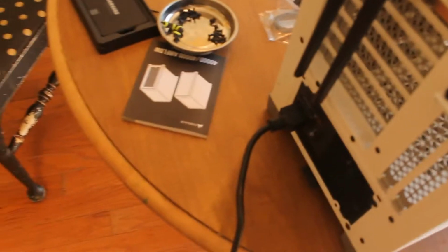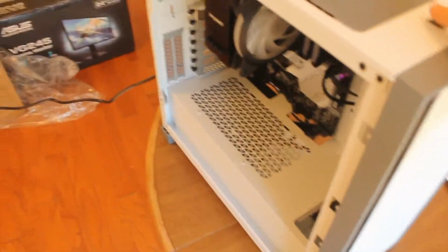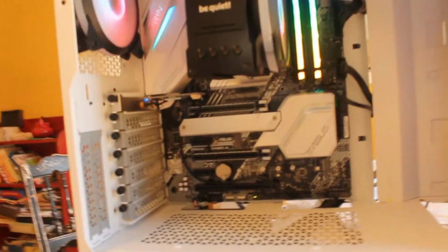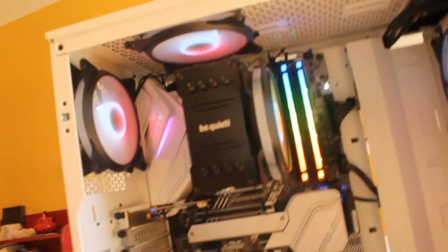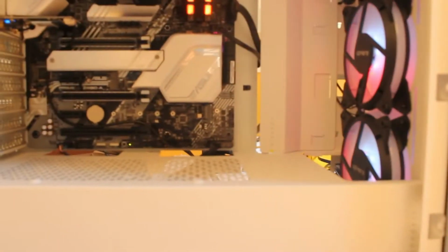Let's hit the power. LED lights are going, and power. There we go. Let's go. They're all synced up, except for the RAM, but I don't have an operating system on the M.2 yet, and I don't have the 2 terabyte SSD yet. So once I get the operating system on and the programs are running, they'll all be in sync. Okay, so this just had to be plugged in with the fan controller.